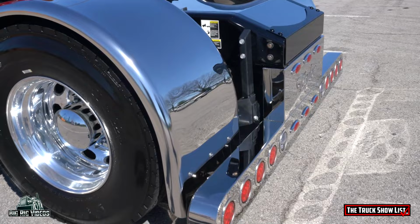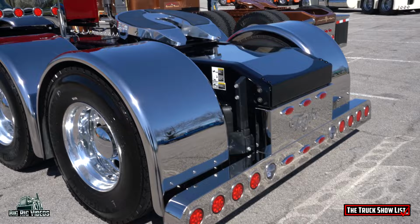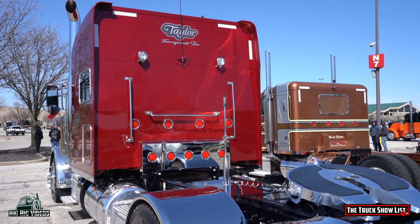The Taylor lights up all red. I'm sure you'll be here later, you'll get to see it all lit up. And yeah, it looks great. They did an excellent job.